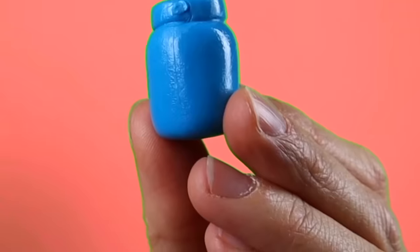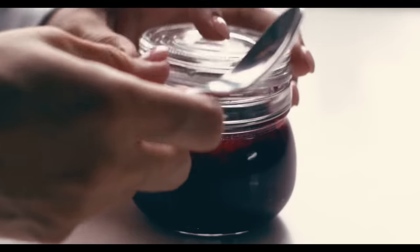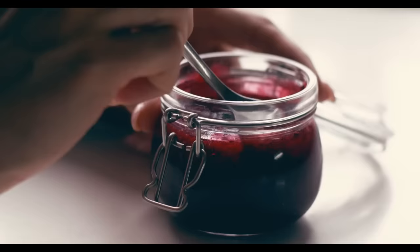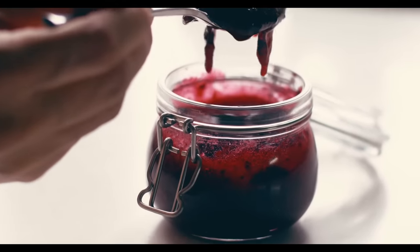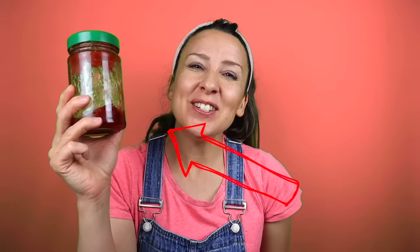Open. Wow. It's a little jar. A little blue jar. This is a pretend jar. I have a real jar I can show you. This is a real jar of jelly. Yeah, strawberry jelly. Pretend jar, real jar. Which one's bigger? Yeah, the real jar's bigger.